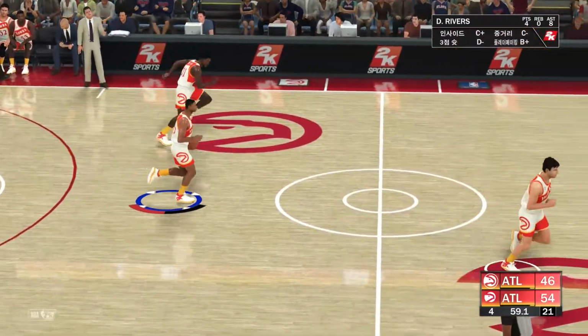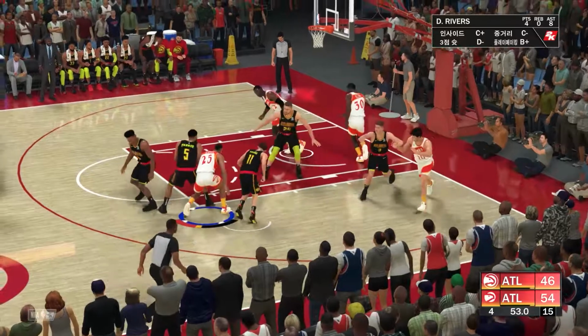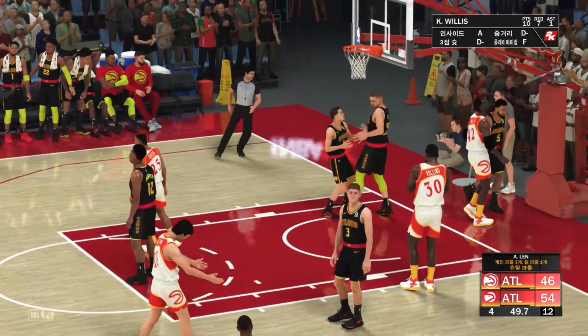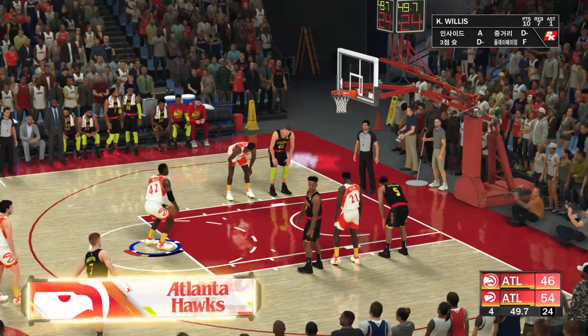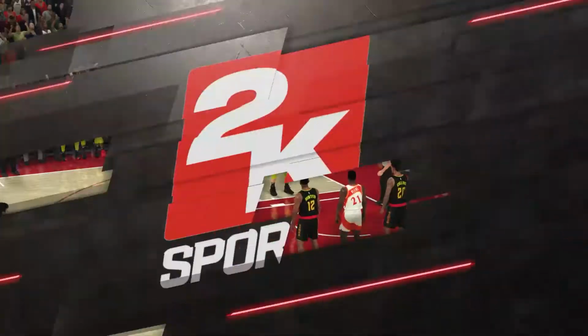They can take their time on this possession. It wouldn't be a bad idea. Just give themselves a little bit of a break. Rivers passes to Willis. And he could not get that one to go. Out of contact, and he'll go to the line for 2. Alex Len picks one up. Yeah, the defender all over it. First free throw is good, and that will put them up by 9.